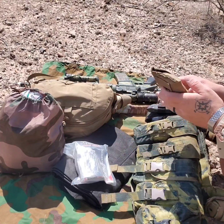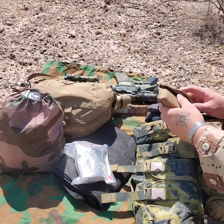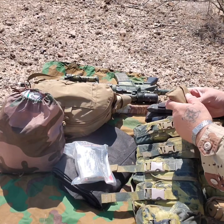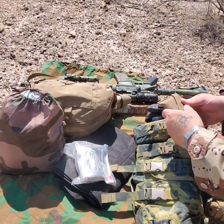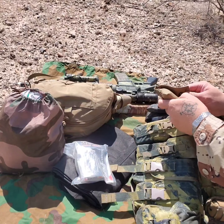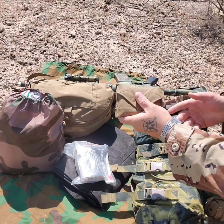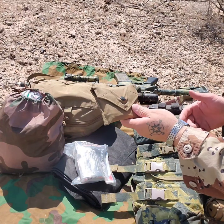Next one, I generally carry in my cargo pocket. Since I've gotten it, I'm glad I got it. This is made by Otter Paw Trading Company. He designed these after the World War II Carlisle bandage style pouches.